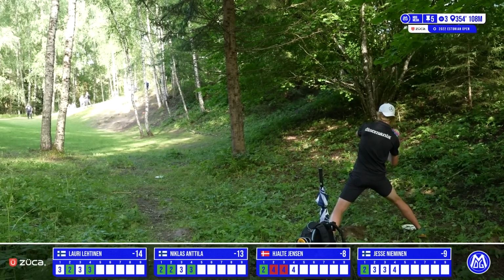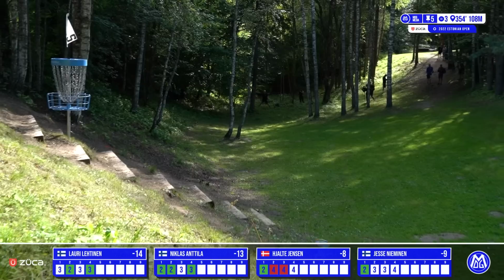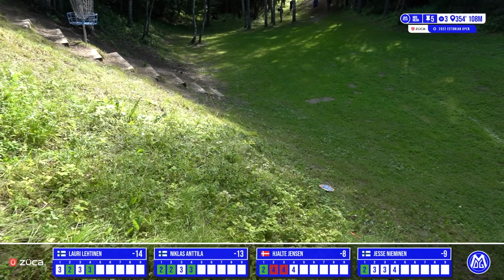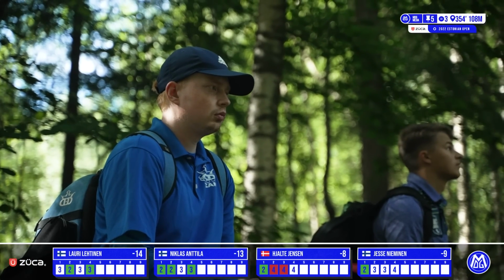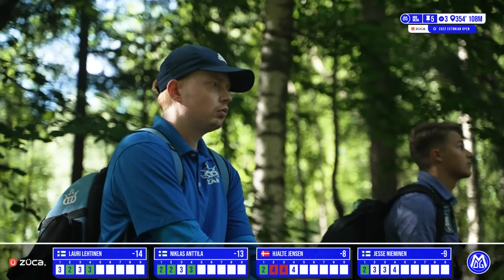Man, he's got some pretty discs though, Hjalte. This is the second dyed disc that I've seen from him, and that's just gorgeous. Hjalte, if you're watching, we are requesting an in-the-bag video sometime soon. Yes, please. Some close-ups of those dye jobs. Those are nice.